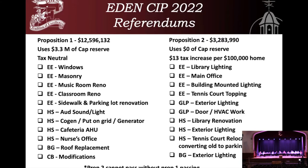We're going to look into that, because when Dave Martin was here, and he obviously knows that like the back of his hand, he was a proponent of providing a kilowatt generator for backup power out there. So we'll take the information that we learned tonight and kind of look at that.